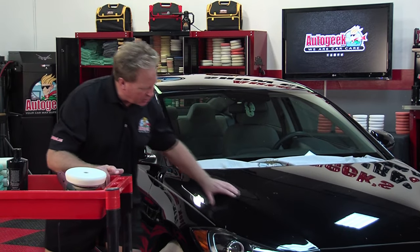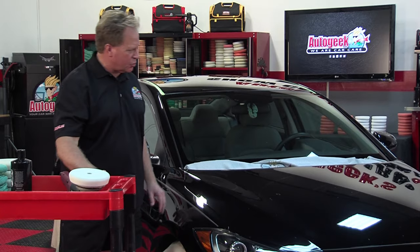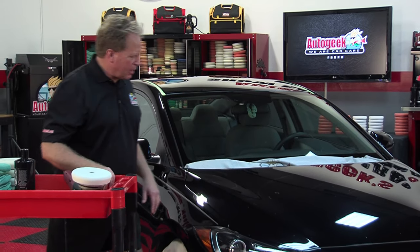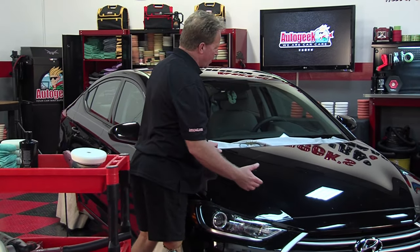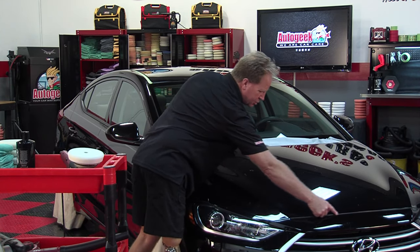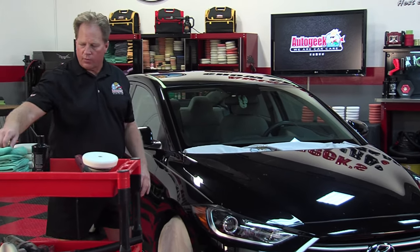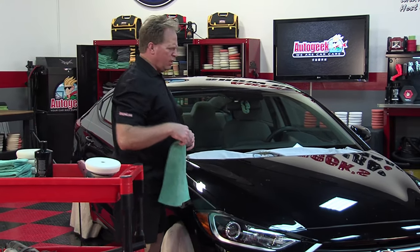So I'm basically just going to run this polisher up and down this panel. And because this is such a big, powerful tool, this is something I show my classes all the time. I'm going to do a test spot. When I go to buff out this hood, I will go from center to this edge, and I will take this whole section at one time. So you can pretty much double your working area. At least double your size.